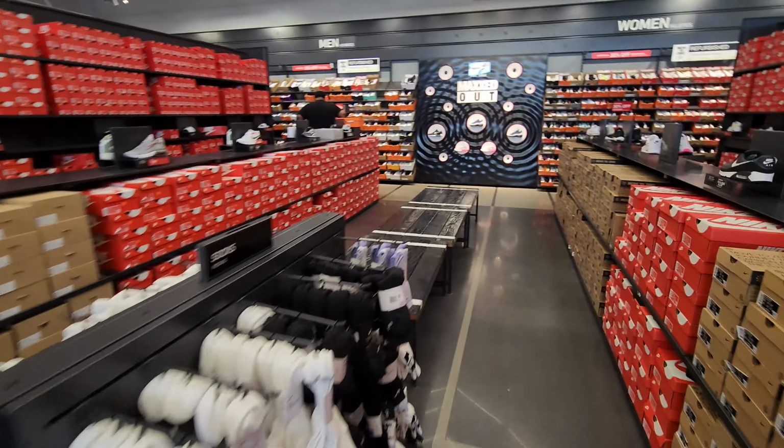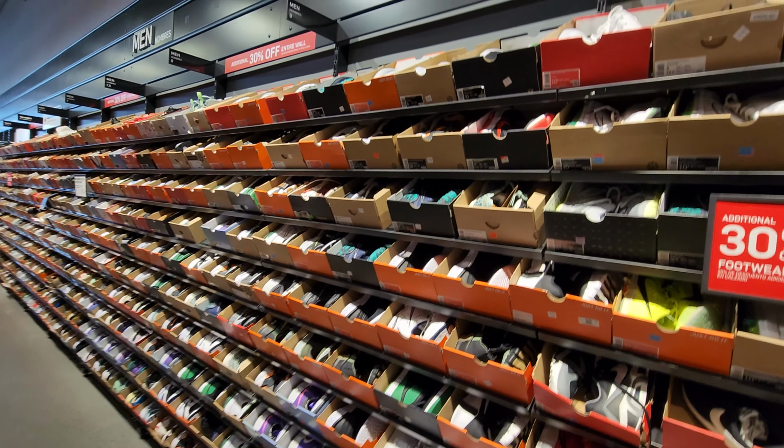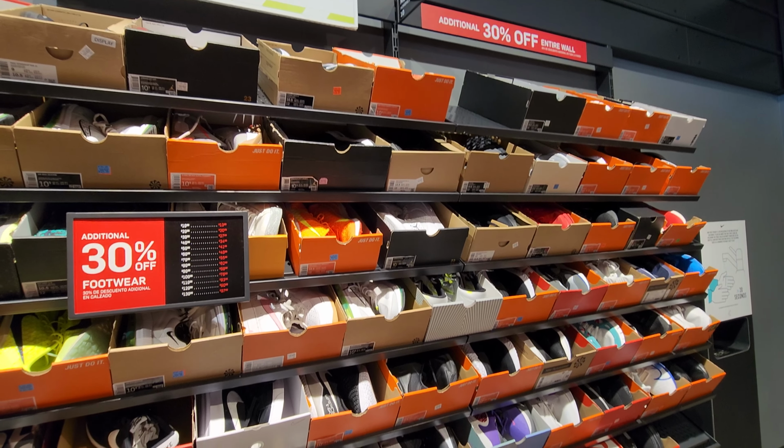Remember, they got refurbished stuff. Let's go. Was hoping to find some dope stuff. It is later in the day though, man. And I know the resellers be hitting this place up just like Nike Outlet East LA.